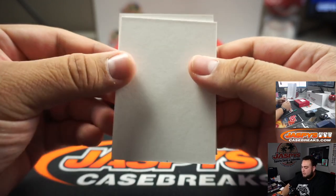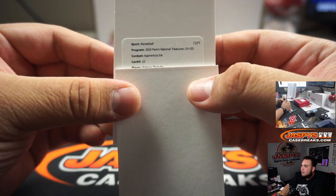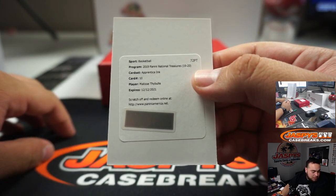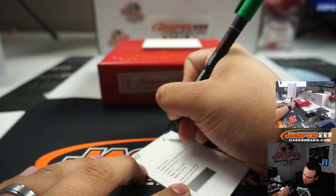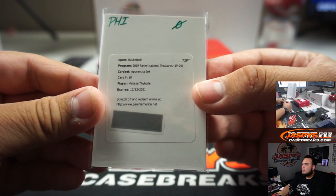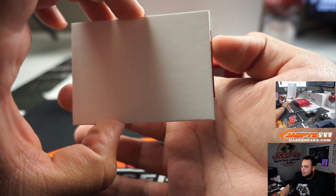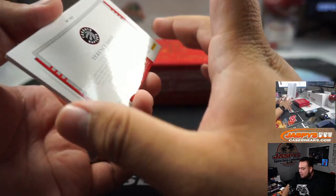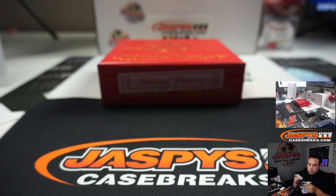All right, let's see what this is. Apprentice Inc. Card number 10. Thibault for the 76ers. That's going to go to the redemption slot, which is spot 0, Stephen K. Alrighty, and the last one. Don't know what it is. I just see a little red, so it's not going to be a Pelican or a Grizz. But what is it? It is a Terrence Davis for the Raptors. 39 out of 49. Toronto Raptors going to Jared.